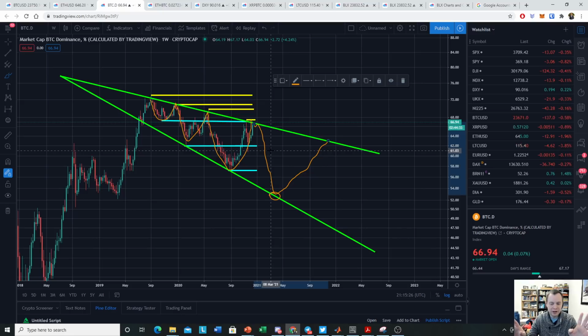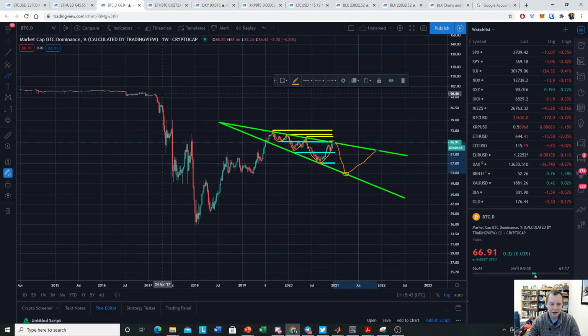Again, we don't know what's going to happen in the short term. We just try to look at these trends and come up with a few different scenarios and see what is likely, what is not likely. For instance, something that's not as likely is for Bitcoin to go back to, say, 95% dominance like it was back in early 2017.